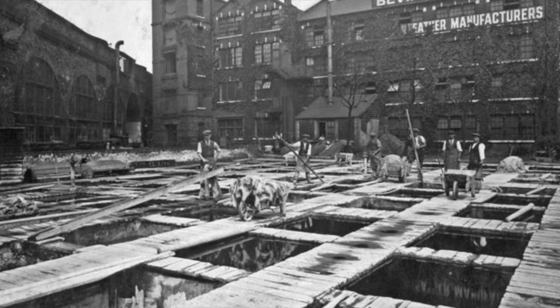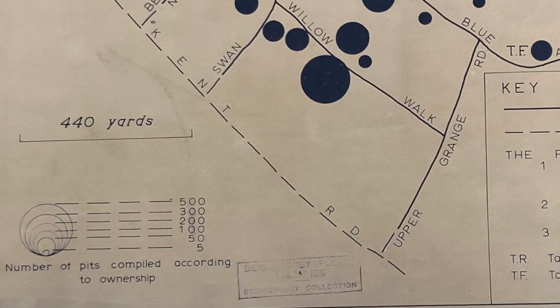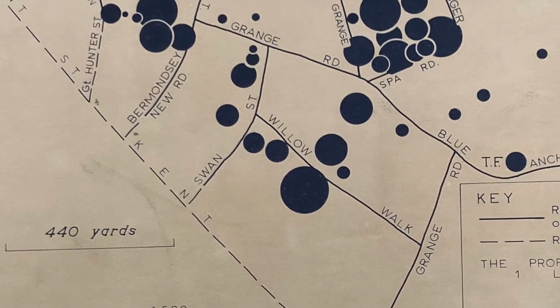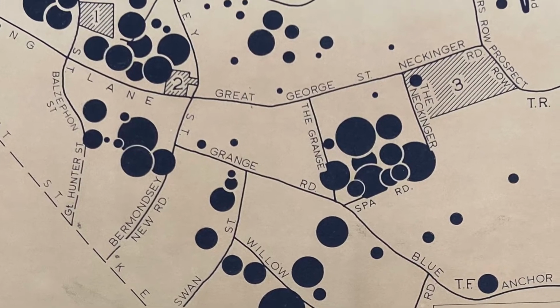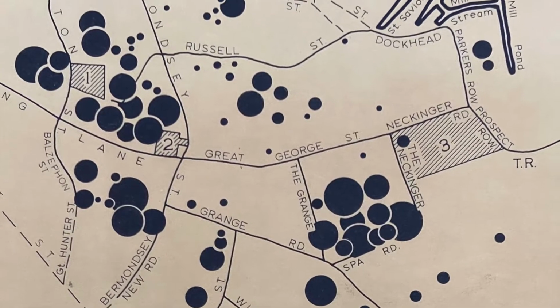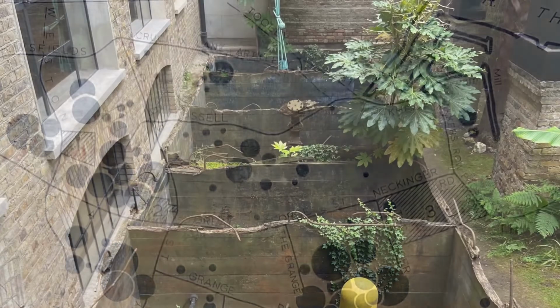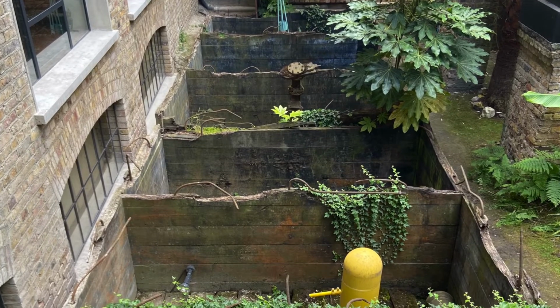Bermondsey Street runs north to south in the parish of St Mary Magdalene. This map shows a number of tanning pits within that parish. As we can see, the further down Bermondsey Street towards the church one went, the more tanning pits that one would have found. Almost all these tanning pits have now disappeared, of course, but here, at the top of the street, a few traces of some remain in the yard of the Tanneries building.